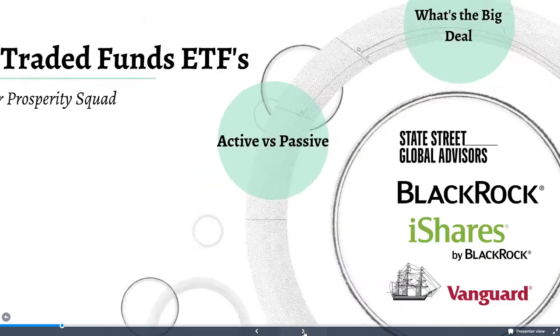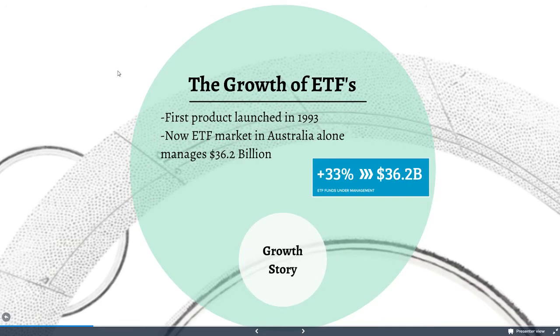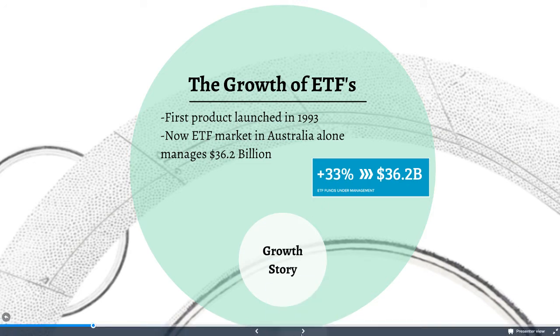Let me move on now. So what is the big deal? What is this ETF craze that I've been hearing about? ETFs have pretty much taken over the world. Their first product was launched in 1993, and now in Australia alone, there's $36.2 billion invested into the ETF market. That's a lot of money being managed in this way.